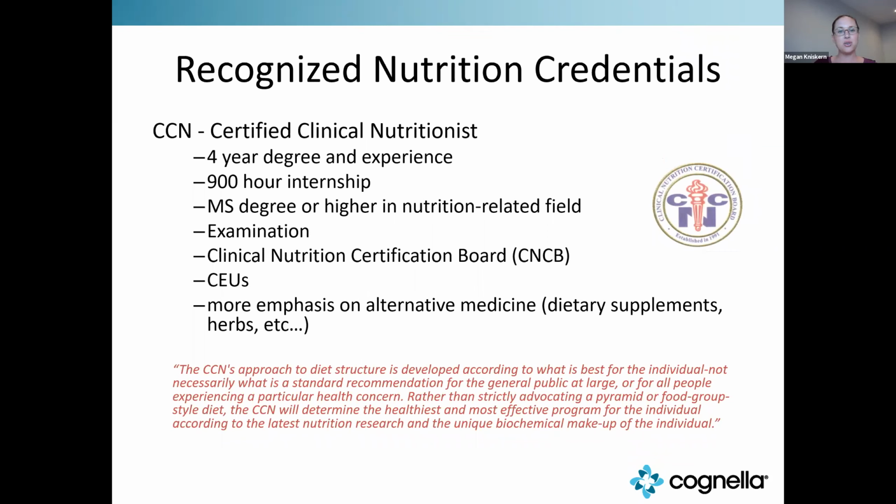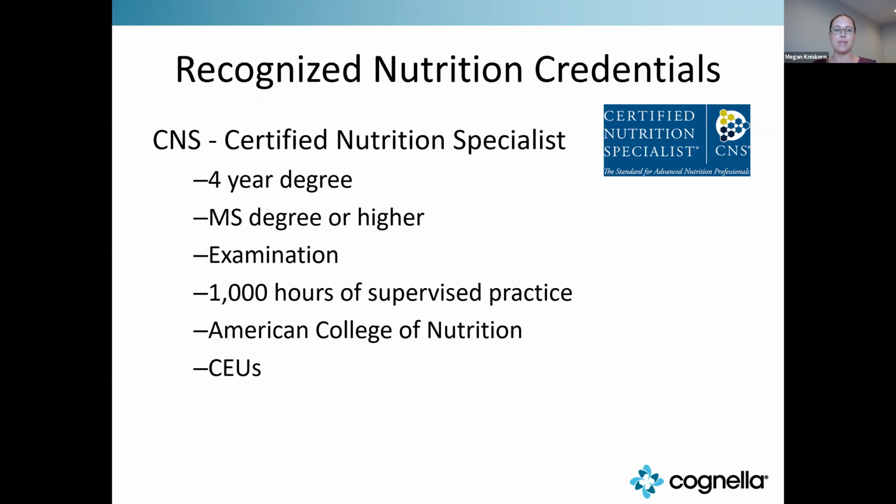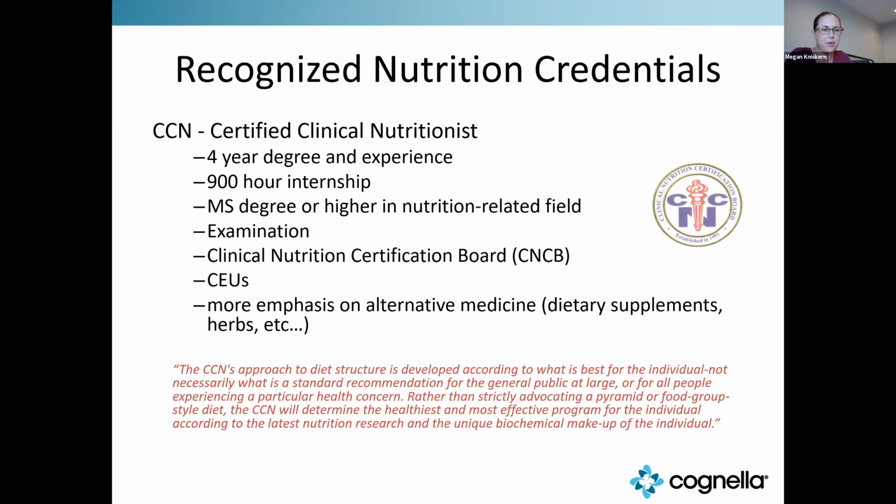The additional way to go is a CCN, which is a Certified Clinical Nutritionist. This is done through the Clinical Nutrition Certification Board. It requires a 4-year degree along with experience, a 900-hour internship, and a master's degree or higher. It does have to be in a nutrition related field. And in this particular credential, the advanced degree classes you have to take are also mostly health and nutrition focused. There is their own examination.